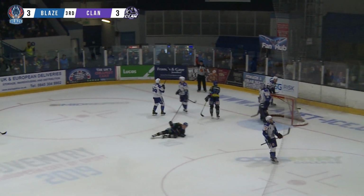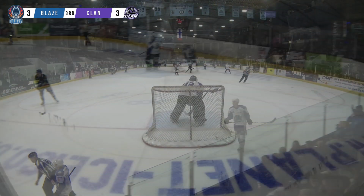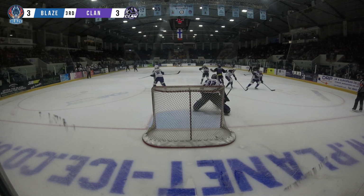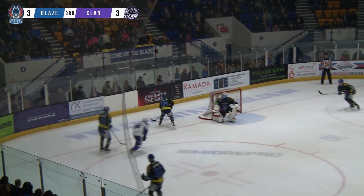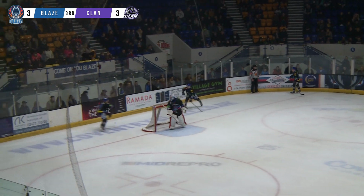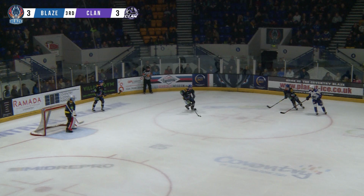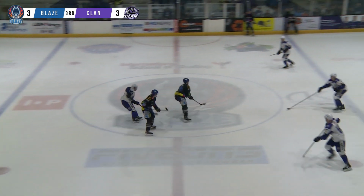A penalty again against the Glasgow Clan, and Coventry back on the power play. They scored on the last one. They score on this one, they'll have the lead in this game for the first time tonight. And the last thing Coventry need is conceding another shorty. Tansky, to start the game off, gave the Blaze a few headaches. 6 minutes to go in regulation.